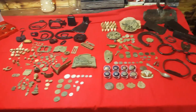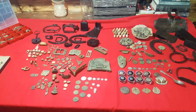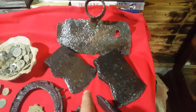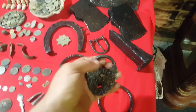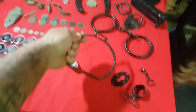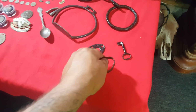All right, so this is everything. Well, not everything. This is some of the nicer stuff that we found this year, within the last 5 months. I'll start off. Here's some of my iron. There's that big hoe, a couple axe heads. I got them all cleaned up. The wedge. I got a lock, a buckle. Anyways, some colonial handcuff deals. I got one stirrup, a lock plate. There's part of a rifle and a key.